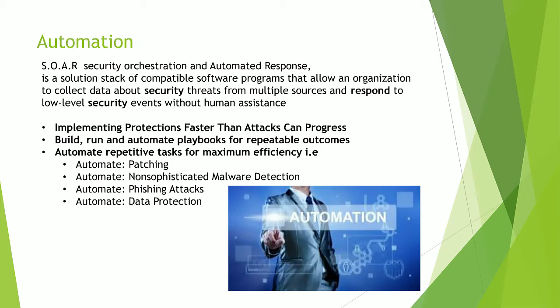And there's certain stuff that we can do quite easily. We can automate patching. We can automate malware detection. Most common antivirus have this capability. And the thing I look at is the security ecosystem. I build systems that work with each other. They complement each other and integrate with each other.